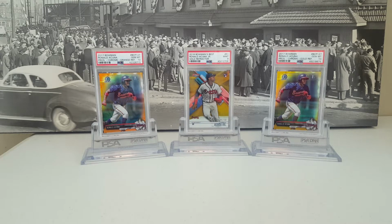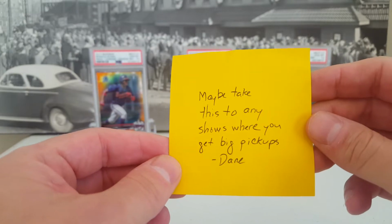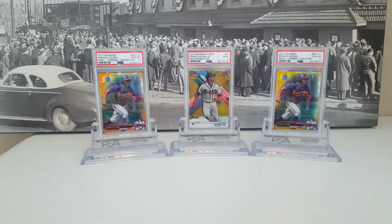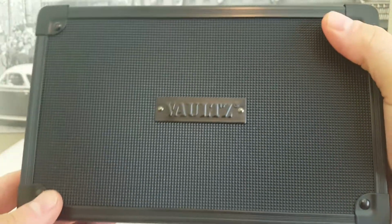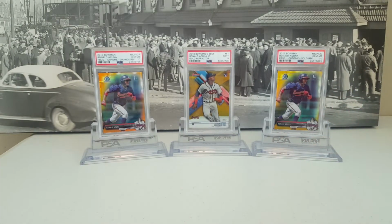First, I want to show you this. This is a cool little thing that Dane sent. First, we got a little note here. It says, maybe take this to any shows where you get big pickups, Dane. So what Dane sent me is this cool little lockbox here. I guess I should turn it. There we go. It's called the Vaults. So that's very cool. So thank you very much for that, Dane.